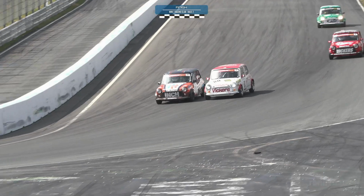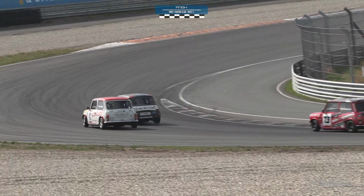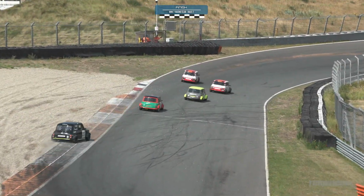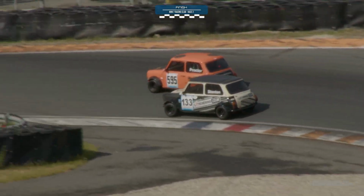But the top three in the Mini 7s were long gone. Conor O'Brien and Joe Thompson still fighting it out, whilst the red car of Spencer Wanstall had the best seat in the house, the number 73 car. He just hung back and waited for his moment to come. And it would come later on in the race.